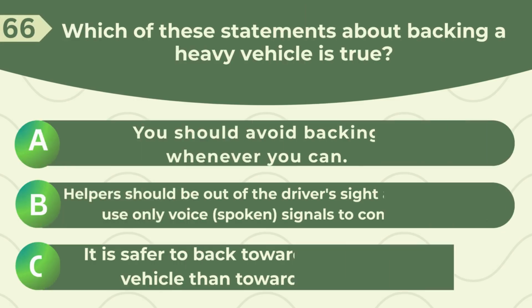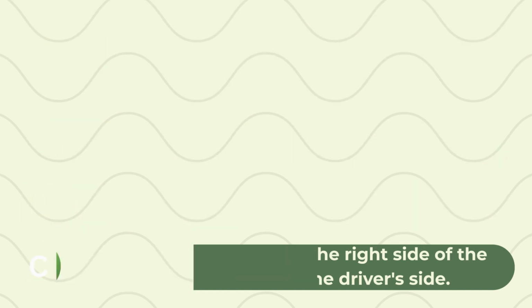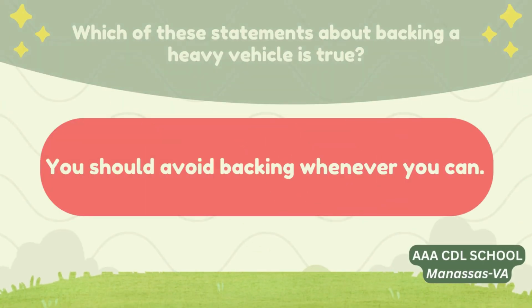Which of these statements about backing a heavy vehicle is true? A. You should avoid backing whenever you can. B. Helpers should be out of the driver's sight, and they should use only voice, spoken, signals to communicate. C. It is safer to back toward the right side of the vehicle than toward the driver's side. Correct answer: you should avoid backing whenever you can.